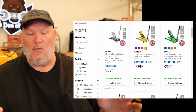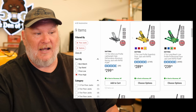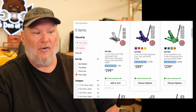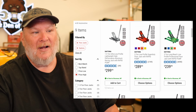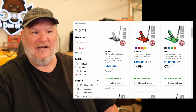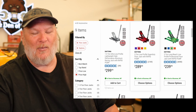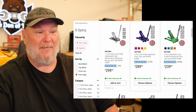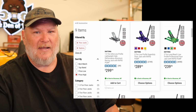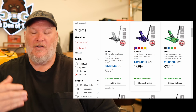You're getting perfect welds. You're getting a gorgeous looking Jack, especially if you get it in the plum crazy purple or the candy apple red. These are both metallics. The orange is nice, but honestly, the candy apple red or the plum crazy purple metallic, they're gorgeous. They look like you can bite your teeth into them. Don't do that. Anyway, whichever one you go with, though, you're getting the 3-year warranty.